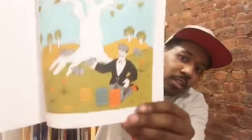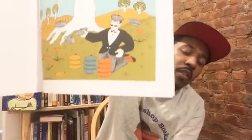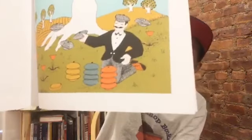So the peddler picked up his caps and put them back on his head. First, his own checked cap, then the gray caps, then the brown caps, then the blue caps, then the red caps on the very top. And look, here's the peddler stacking all of the different colored caps.